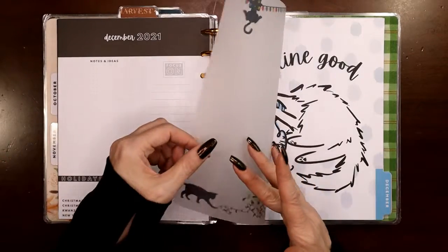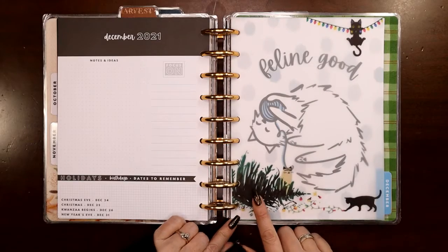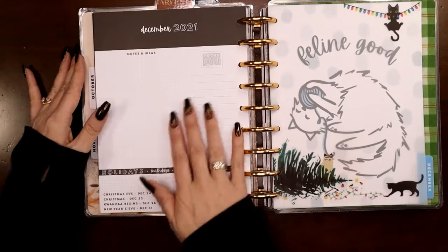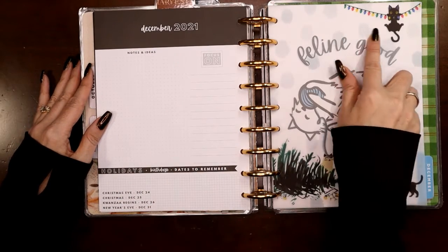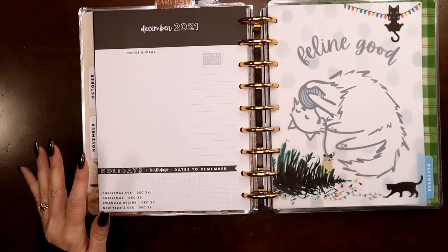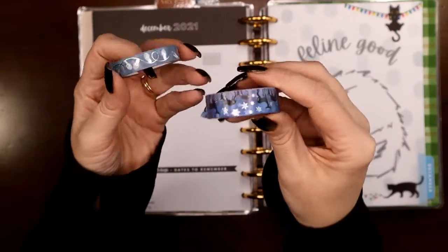So this one is kind of blue, black, gray. I've added a little hit of green here. So I'm thinking I want to go ahead and do blue and black over here, maybe some little hits of color, so that they tie together, right? To that end, I have pulled a couple different washi tapes. Both, of course, are Simply Gilded.